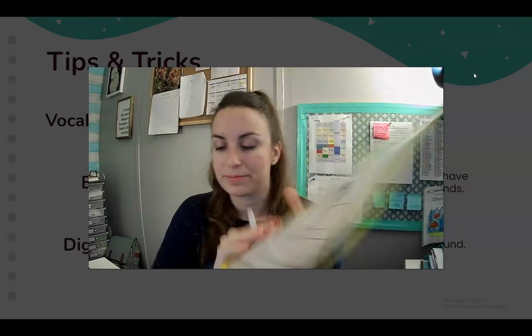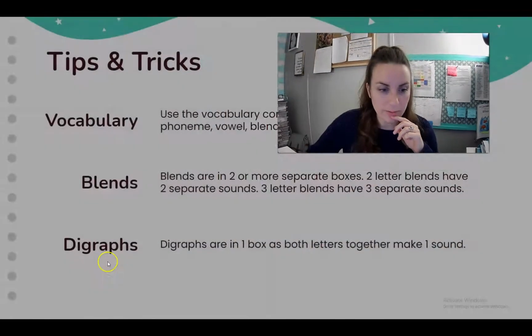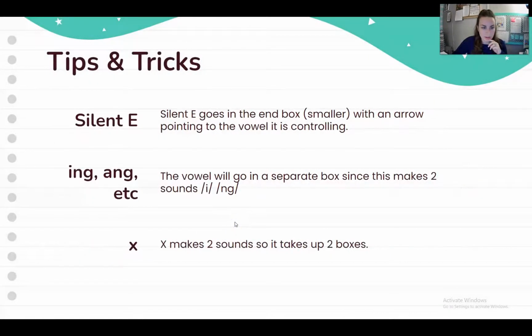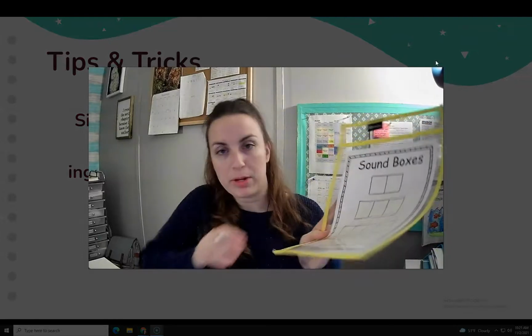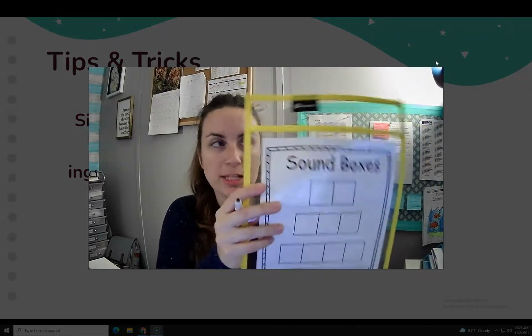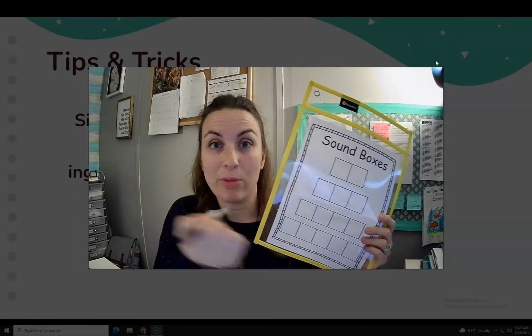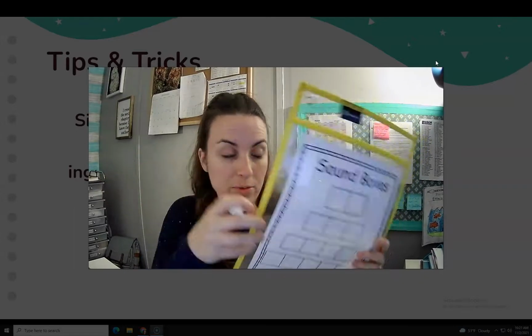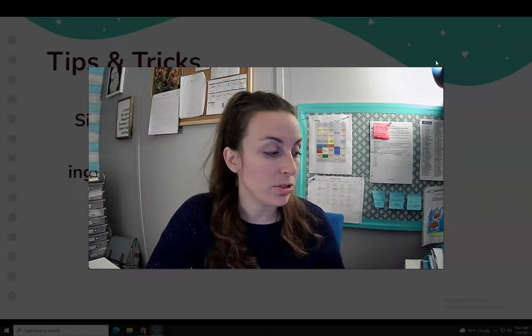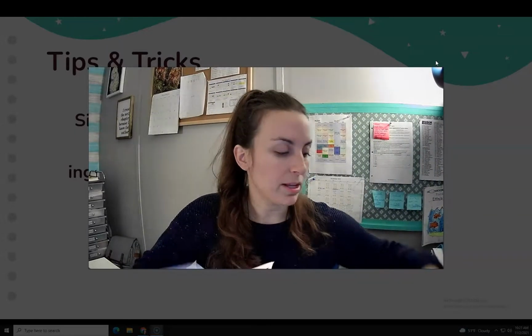Okay, I'm trying to think if there's anything else. Let me look here real quick. Oh, we did the X already, and I showed you how to do the QU. Okay, so perfect. Now what I'm going to do is put this aside. This is just something that I like to put in these plastic sleeves so that I can use dry erase markers with my students, and we can just use the same paper over and over again. If you'd rather do it like actual paper, especially for your students that are a little bit older, then you can use this kind. Let me pop this in here real quick.